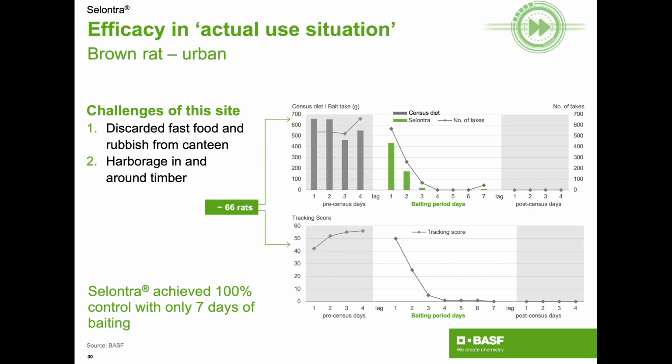And this is so we know for sure that we've not conditioned the rats to feeding. So it's a complete break from anything on this infestation. And then we go back in with Selontra and we can see the results in the green.